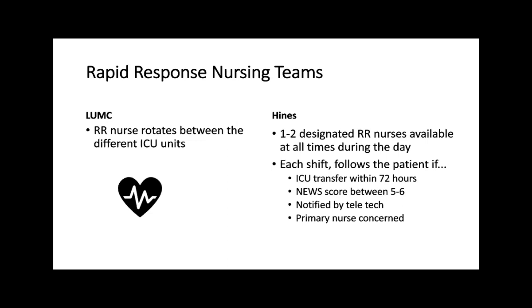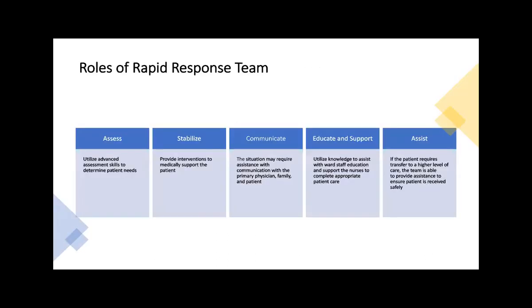If they have a new score between 5 and 6, I believe, or if they're notified by Tally or by the nurse that they're worried about these patients, they'll start monitoring them. Their job is to prevent worse outcomes down the line. They're here to help, so listen to them. They're part of your team, and it'll be really helpful moving forward.